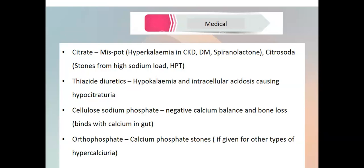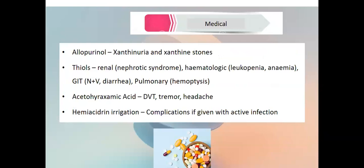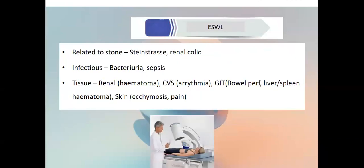If orthophosphate is given for anybody except for absorptive hypercalciuria type 3, the phosphate leak type, you can get calcium phosphate stones. Allopurinol in excess can cause xanthinuria and xanthine stones. Thiols have multiple systemic side effects, as noted in this diagram here. And then medical management of infectious stones, including acetohydroxamic acid and hemiacidrin irrigation, can both cause complications, both from the medication itself and if given with active infection.